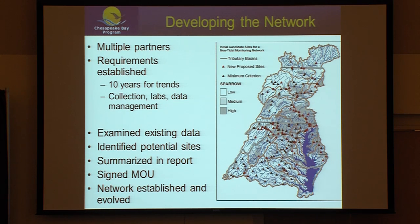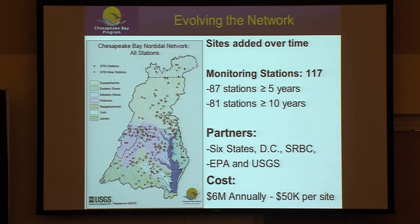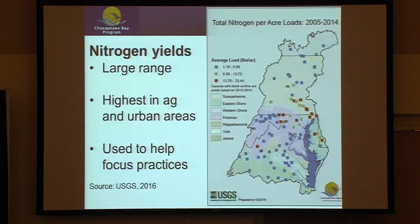So what that has now come into is having monitoring stations, about 120 of them across the watershed. Not all of those have the 10 years of data we need yet, but they will eventually. And this is what it costs, about $6 million to do that. And that's mostly people bringing their own resources.